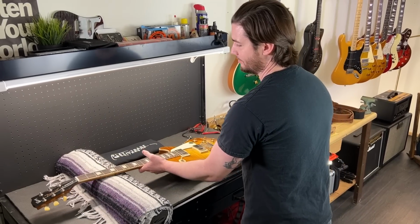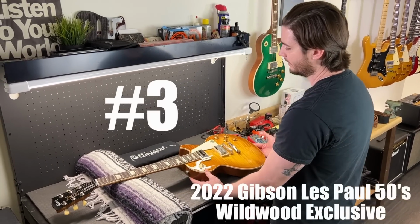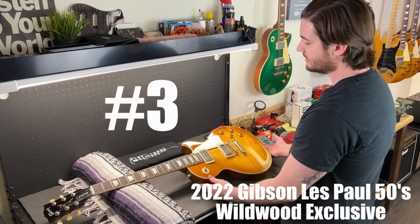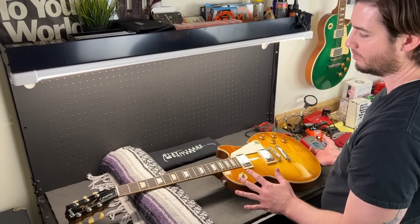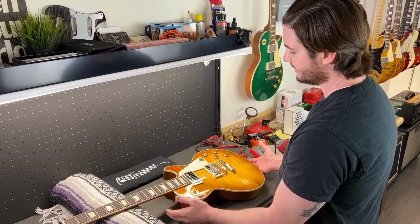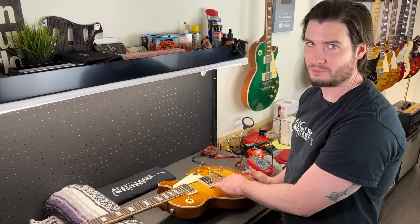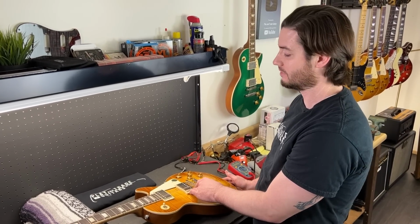Last but not least, option number 3. This is a beautiful 2022 Gibson Les Paul 50 Standard. This is actually a Wildwood exclusive, and I kind of bought this by accident. I wasn't looking for it, but in a buy-sell group, it popped up. And I got it for a good price because it actually came with a broken bridge pickup. And I want to give a shout out to Wildwood Guitars because they were kind enough to just send me a replacement, which was awesome.